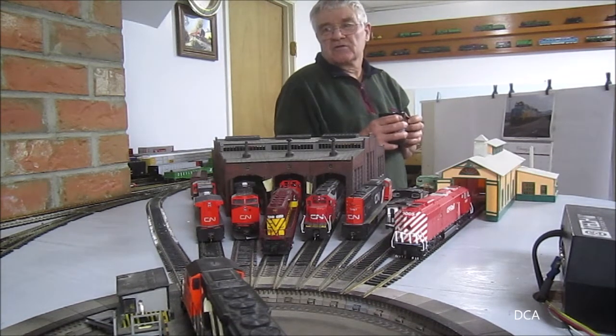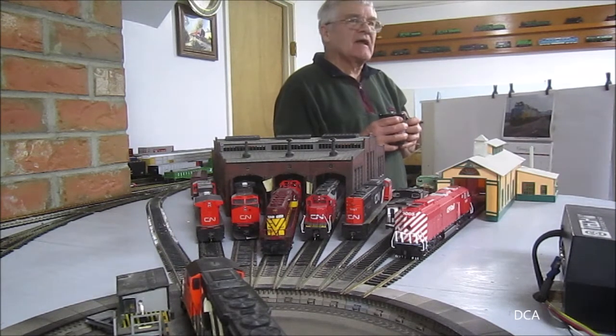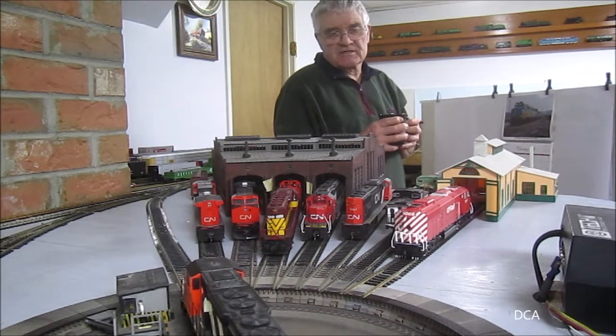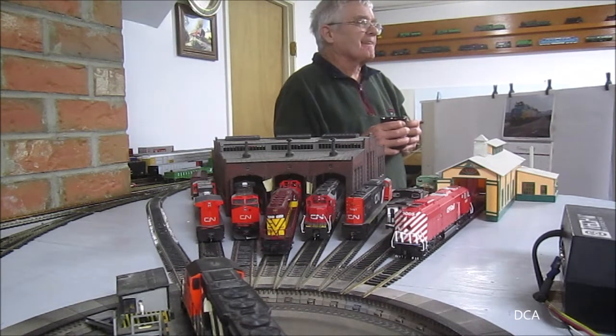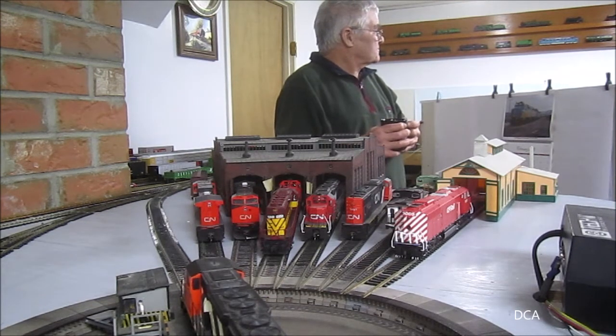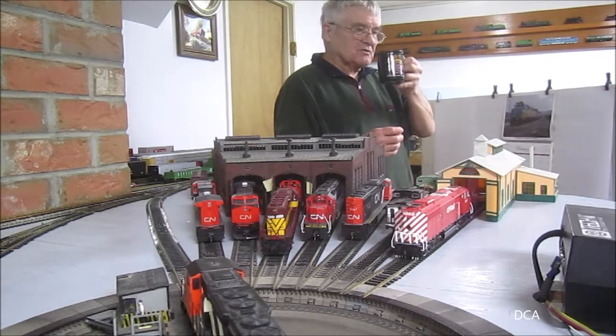We parked our loco here right beside two tank cars. Those tank cars will soon be empty and they'll have to make their way back through a very similar process back to the refinery for reloading. So let's have another look around and sort of get the big picture.